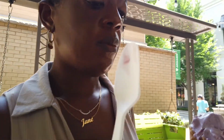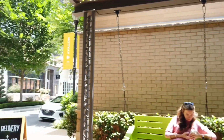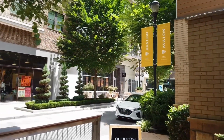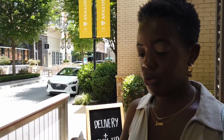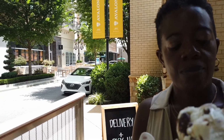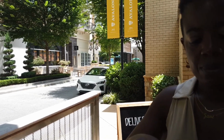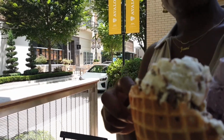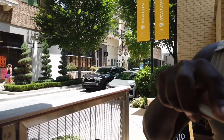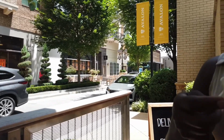Oh, you wanna? Let's move a little bit down here. Look how big this thing is, guys. So we're gonna pile it all the way down. They are huge, guys. Thank you.